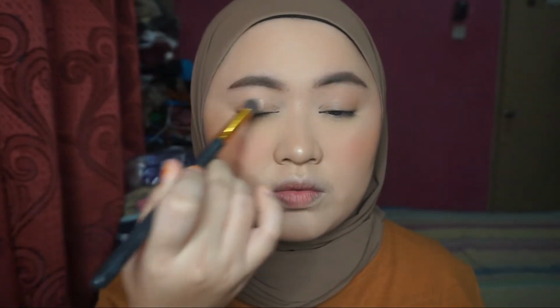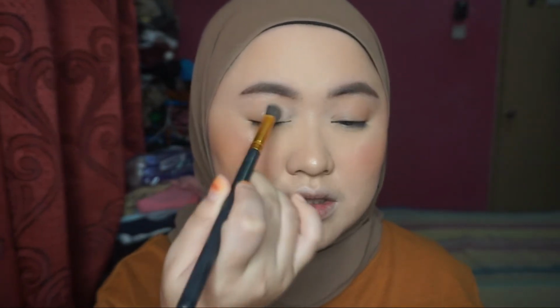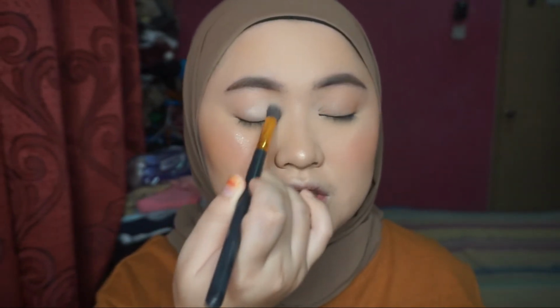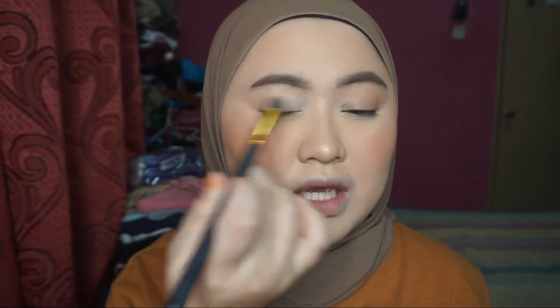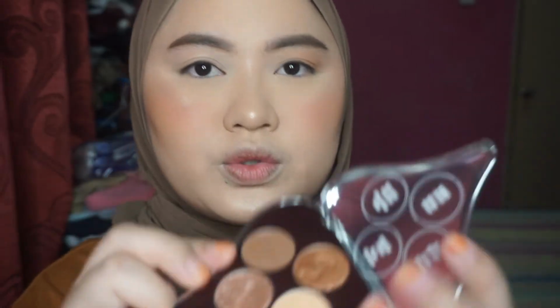As usual, I'm going to blend it out with a brush. I really hope this eyeshadow has no severe fallout because I already did my best makeup. For the outer corner, I'm going to take this matte dark chocolate right here, or matte dark brown, and this will be the outer corner color. It will be the one that gives dimension to the eye.